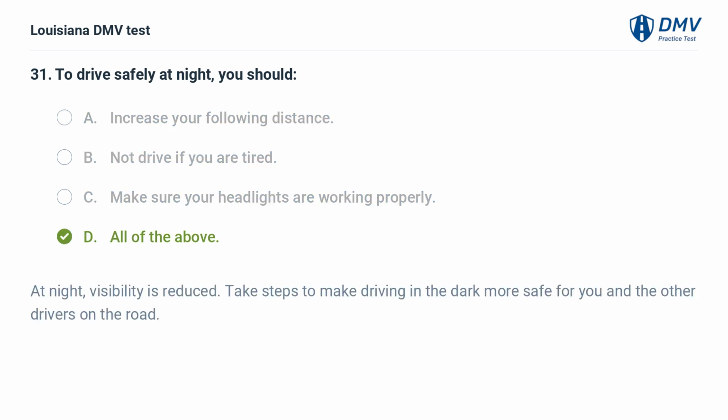D. All of the above. At night, visibility is reduced. Take steps to make driving in the dark more safe for you and the other drivers on the road.